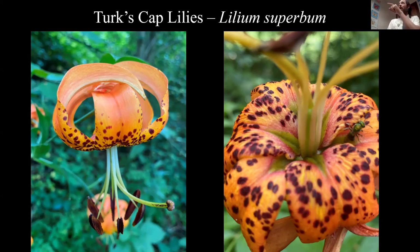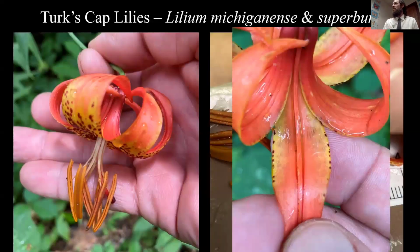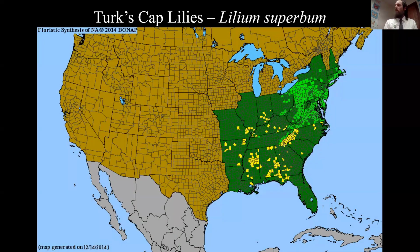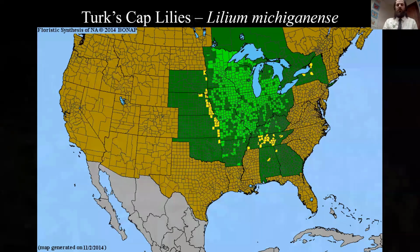And this is the only place where I've seen Lilium superbum, at Bellsmith Springs. We saw it in my flora class there a couple weeks ago, and it was just exquisitely beautiful. So very subtly different, I would say, but between the style color, and then there's also the ridge on the tepals. That's another character. They're more ridged on the superbum. But there's the range of Lilium superbum. There's a few counties, whereas michiganense is, of course, statewide, much more common. So it's a smaller plant, with smaller flowers than the Michigan lily.